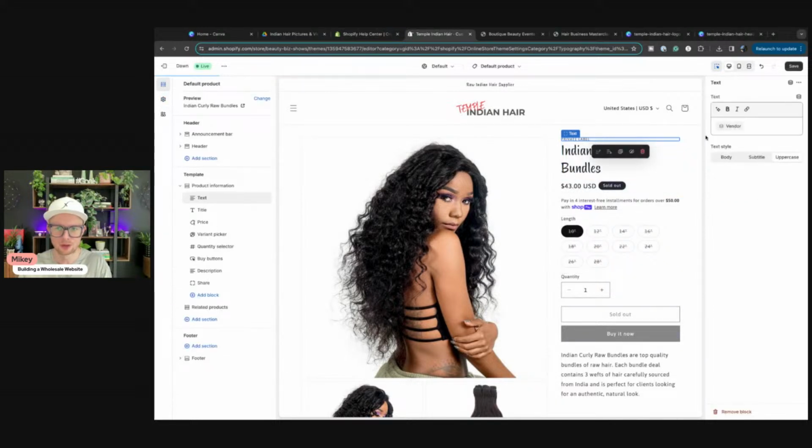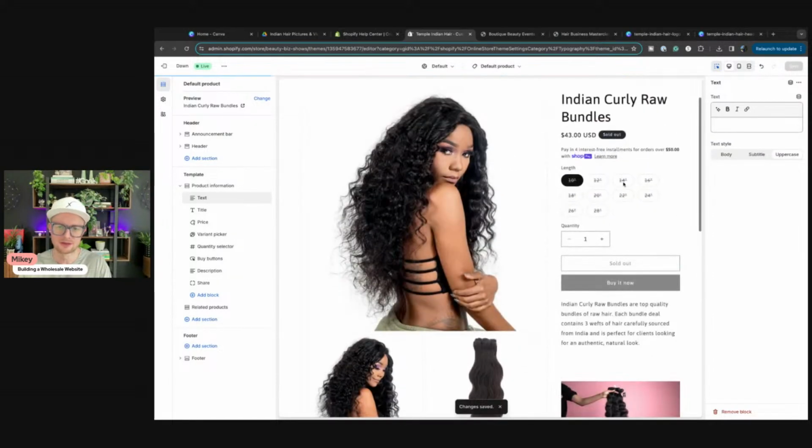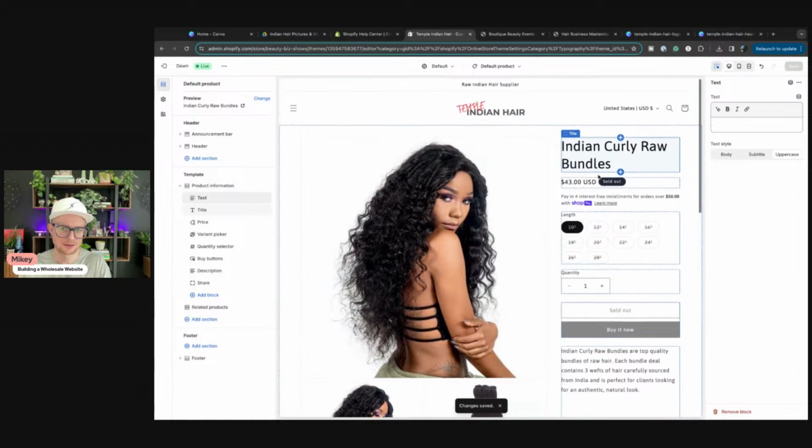Now, one thing I don't need in the top text is the vendor. Oh, I didn't even save it. I don't know if I love that font. If it was just a simple cursive. We'll come back to the font. We got to keep moving.